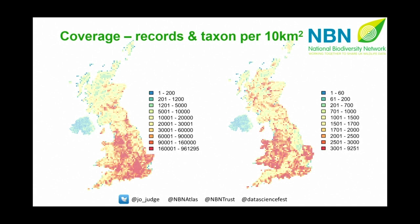And as you can see, we've got quite a good distribution coverage in England and Wales, not quite so good in Scotland and Northern Ireland, unfortunately. But this sort of information can help us to target areas that we need to go and look for more data in. Either getting people to look more in Scotland and in the Highlands there, or to go and look for particular species.